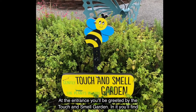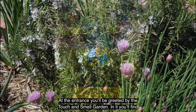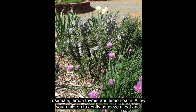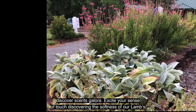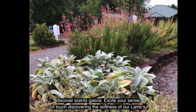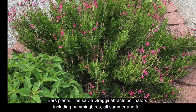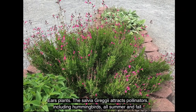At the entrance, you'll be greeted by the Touch and Smell Garden. In it, you'll find rosemary, lemon thyme, and lemon balm. Allow your children to gently squeeze a leaf and discover scents galore. Excite your sense of touch, discovering the softness of our lamb's ears plants. The Salvia greggii attracts pollinators, including hummingbirds, all summer and fall.